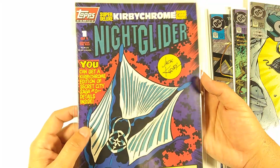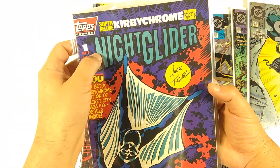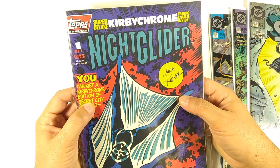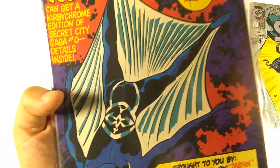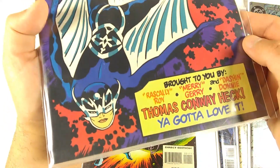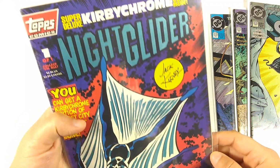DC was not the only one that was doing it. Here's from Topps Comics. Yes, they were the ones behind the baseball cards and stuff, and they also had cards. And this was actually a Jack Kirby creation. You can see the silver ink in various parts of the cover. Not very visible, but okay, that's that.